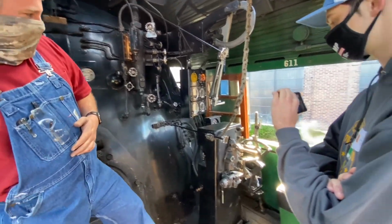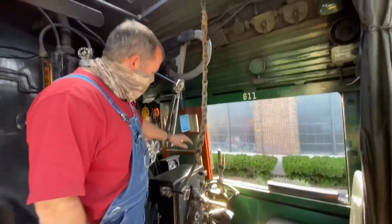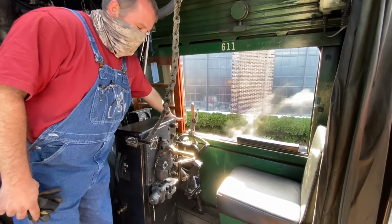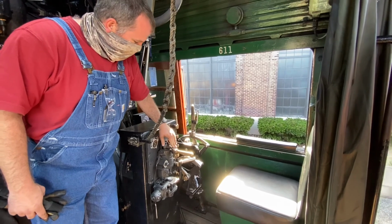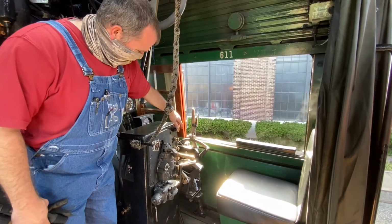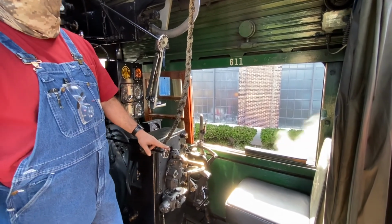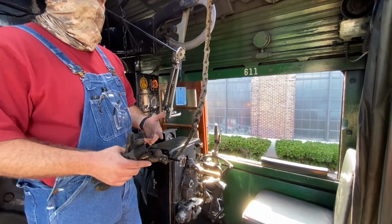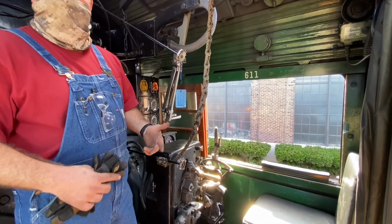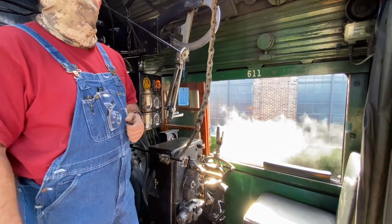Over here on the engineer stand, you've got your throttle, your injector pump, your power reverser, automatic brake, independent brake, bell, sanders, and then your rail washer. The sand provides good traction for the engine, but it's actually a resistance for the train behind it. So you can turn the rail washer on and clean that sand off after you pass through.